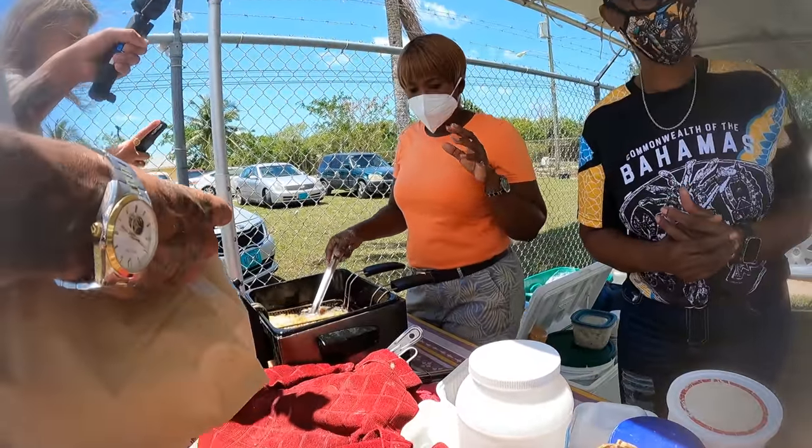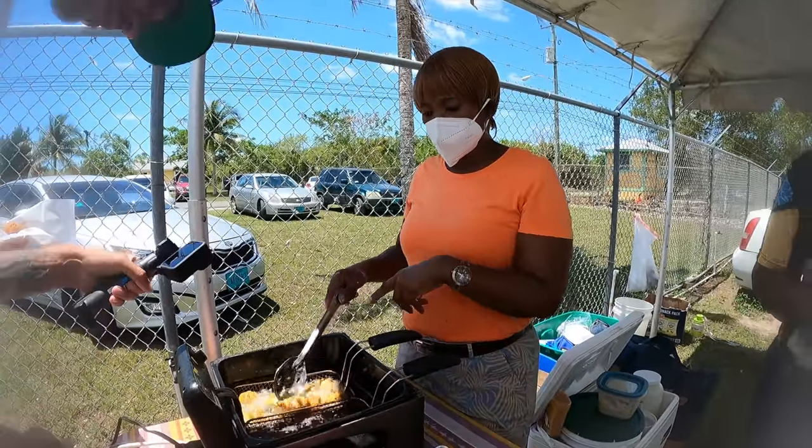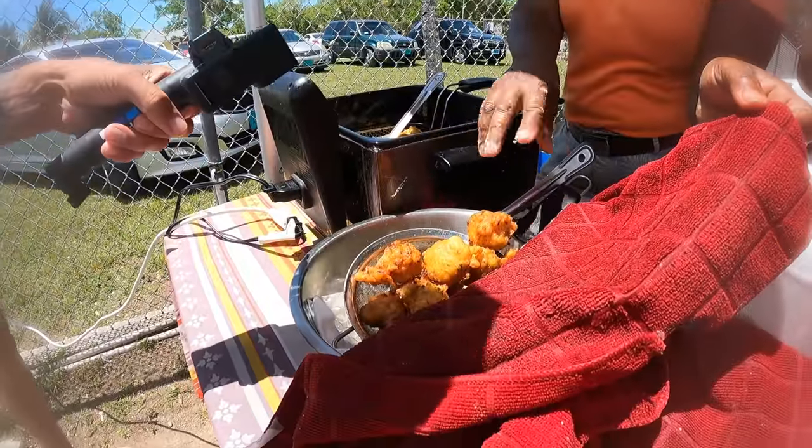Incredible. I actually just picked up some sea moss to use myself. And this has sea moss inside of it. This is the veggie one. Oh, she's doing a veggie one. And this is the conch here. This is the conch fritters. Okay. They just fried. This is the real conch.